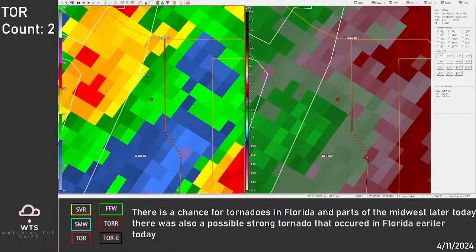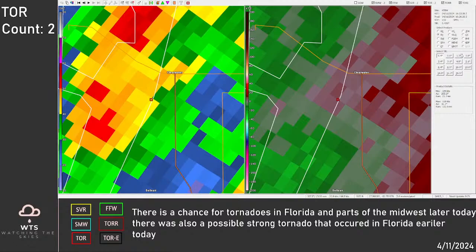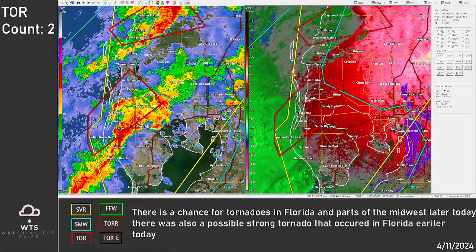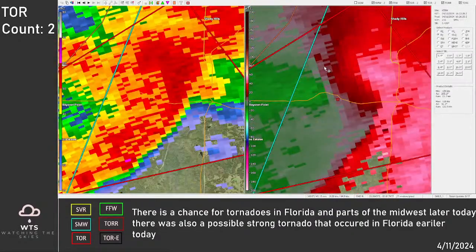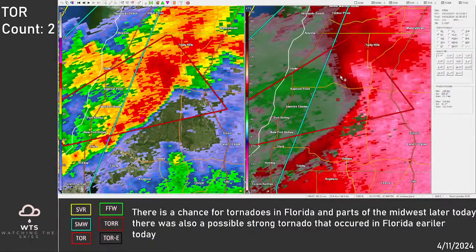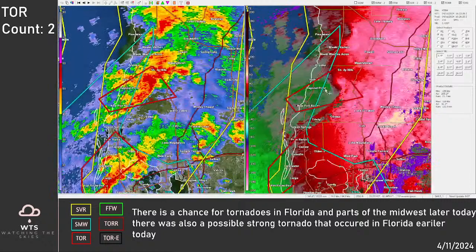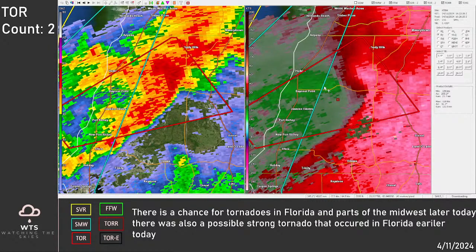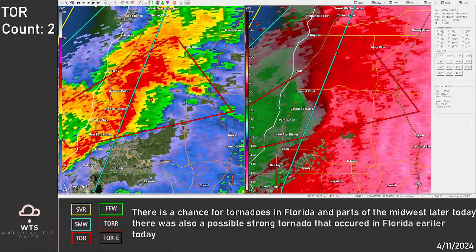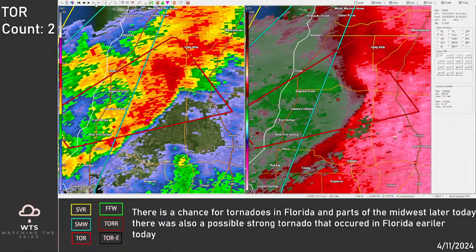Alrighty, new scan shows the velocity seeming to have dissipated by a lot, but we'll still keep an eye on it here. Going up north, the velocity here seems to be extremely broad, so they might drop this tornado warning eventually, or they might extend it thinking it could recycle. But right now, that is not as strong as it once was over the ocean, as it approached Bayonet Point.